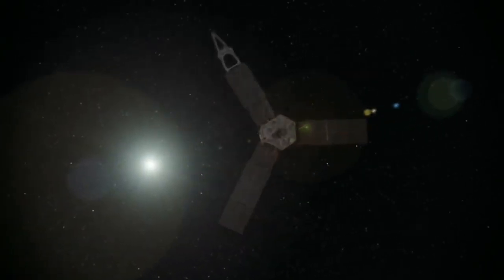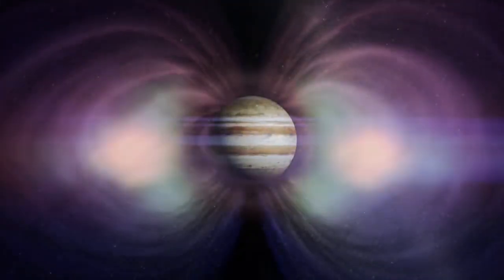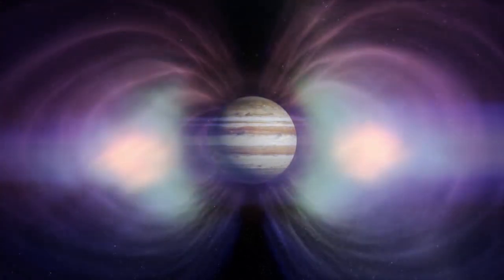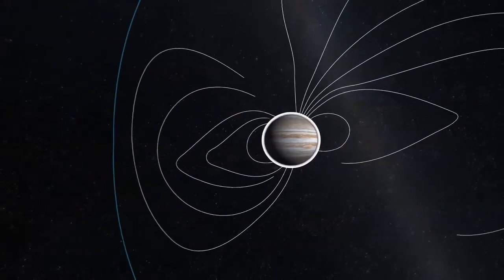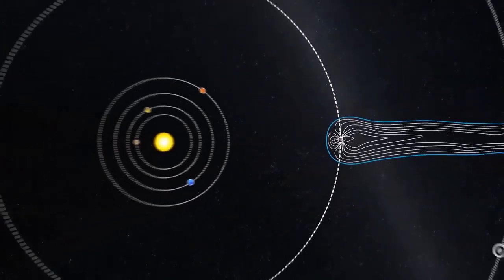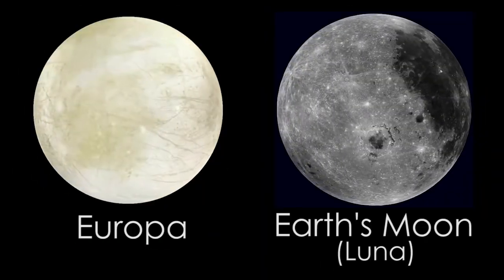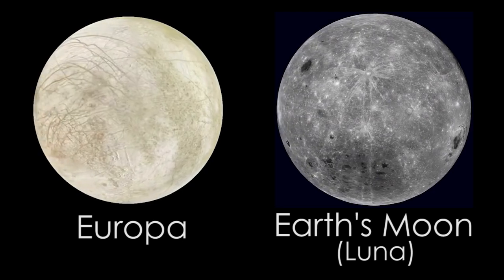It's a challenge to explore Europa because it's immersed in Jupiter's giant radiation belts. Jupiter's magnetic field is enormous, acts to accelerate particles in the Jupiter system, and therefore makes it a challenge to explore Europa. When you look at Europa, it doesn't look like our moon or most other natural satellites.